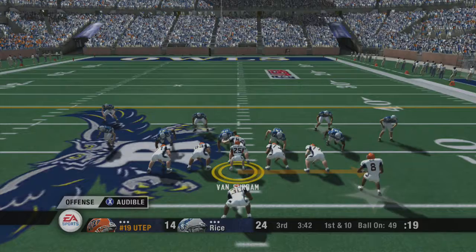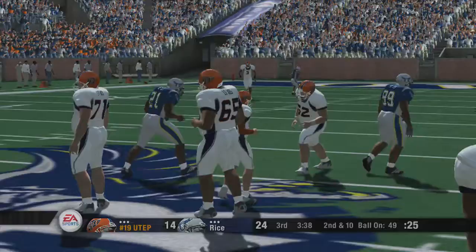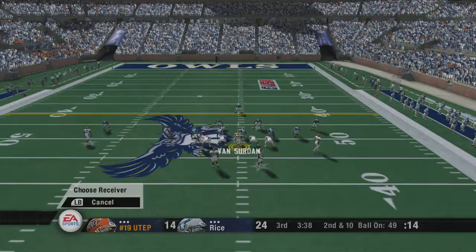UTEP using an audible. Drops back to pass. Stepping up. And that one's incomplete. That was one of the prettiest passes that this quarterback has had when it comes to just laying it up there. But one thing I noticed, if he just put a little bit more air under it, then the guy could run underneath it. Yeah, a little bit more of a touch there from the quarterback, and that's a big play. Texas El Paso is going with a flex bone offense.